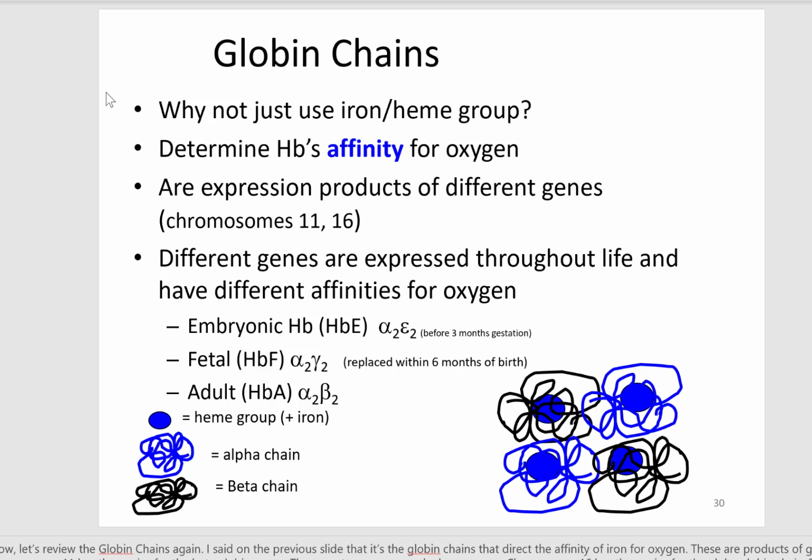Fetal hemoglobin has alpha-2, gamma-2 subunits, and this happens after 3 months of gestation and will be replaced within 6 months of birth. The timing and tempo of this is variable from person to person, from baby to baby. But overall, the fetal hemoglobin will be completely replaced by adult hemoglobin within 6 months of birth. Adult hemoglobin is the alpha-2, beta-2 globin chains.